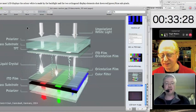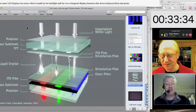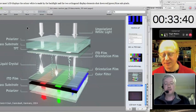And so basically it undoes the cutting off effect of the front polarizer so that you can now see that pixel lit up in all its glory. So that's how LCDs work, and it's a fundamentally different technology to the way CRTs work.